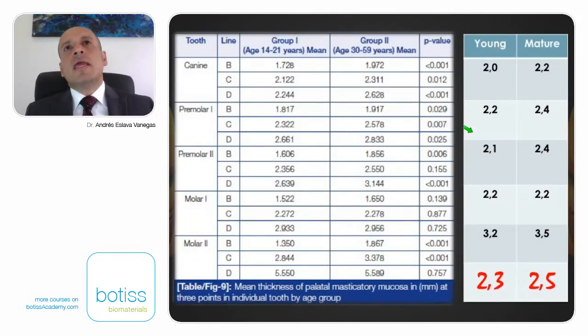Okay. He does something else. He wants to know if the palatal mucosa was the same in young patients from 14 to 21 years, or in a mature population between 30 and 60 years. There is a summary for canine, premolars, and molars, and here is the mean thickness of this palatal mucosa.